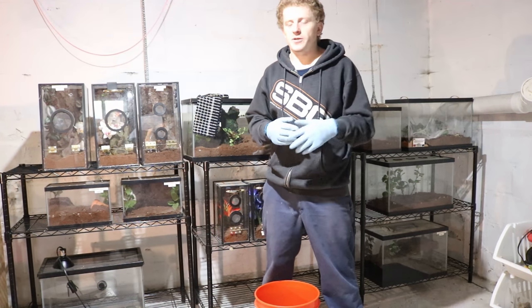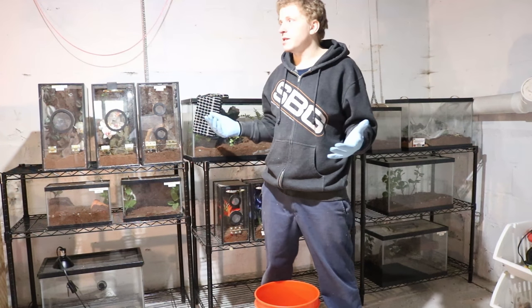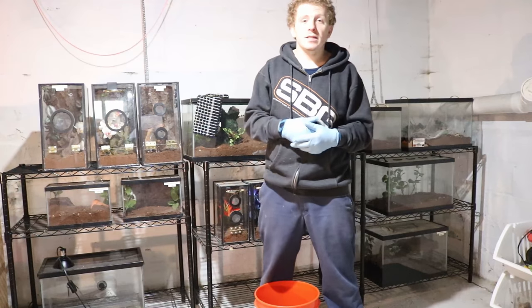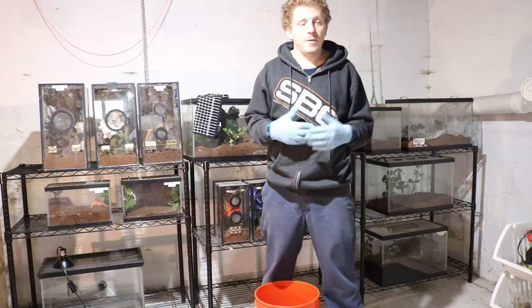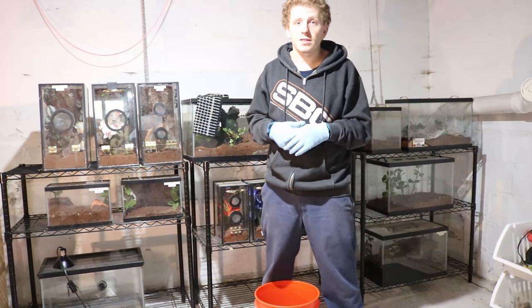They are kept upstairs where the house is inherently warmer, so I no longer have to heat this basement to the same extent. It's still heated a bit, but not like it was, where it was 80 plus degrees down here all the time.